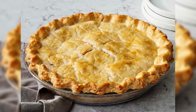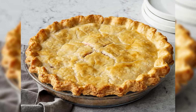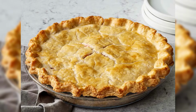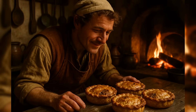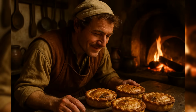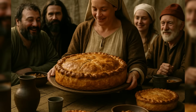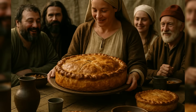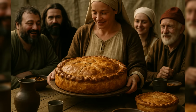The pastry crust for these pies needed to be particularly robust. Medieval bakers created crusts so thick and sturdy they could probably withstand small earthquakes. Baking these pies required careful temperature control to ensure the meat cooked thoroughly while the crust didn't burn. The finished pies were often quite large and could feed entire families. They were typically served at feasts and celebrations when families wanted to showcase their prosperity.